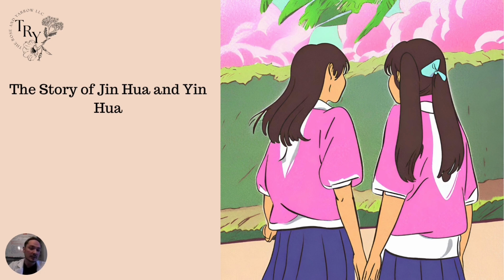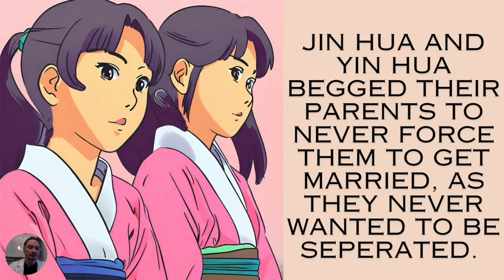And the father could not say no to his children. He loved them so much that he promised them that he would not force them to be separated, that if they chose to be together and live together, they could stay together. So this obviously made the girls very happy. They promised each other that they would never leave each other, that they'd always be there together through sickness, through death, through health, through life. They would just always be together.